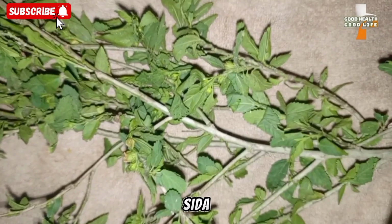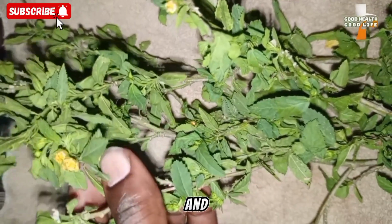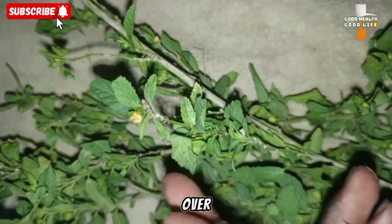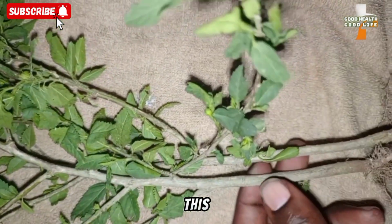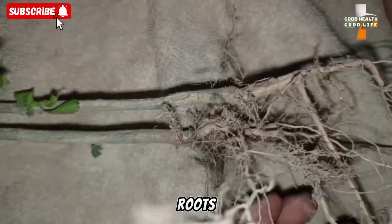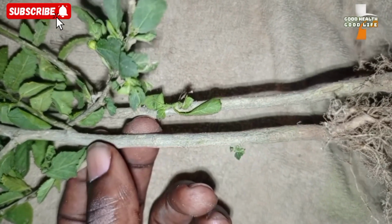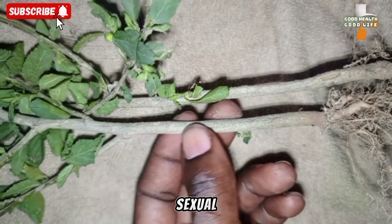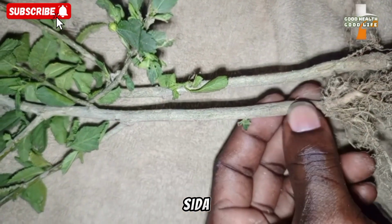All right, so this is the Sida Acuta plant. These are the leaves of the plant, and these are the flowers, the yellowish flowers. They are all over the plant. Then this is the stem of the plant, and the roots. Now the focus today is on the stem of the Sida Acuta plant. So just keep watching the video to the end as I reveal the sexual benefit of eating, or chewing, the stem of the Sida Acuta plant.